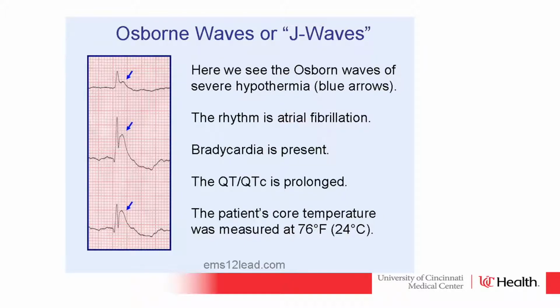On the ECG, they may have what they call a J wave or an Osborne wave. And this is just a picture of an Osborne wave. And this patient was in atrial fib, and they were bradycardic. And their QT interval was prolonged, and when they got their core temperature, it was 76 degrees Fahrenheit.